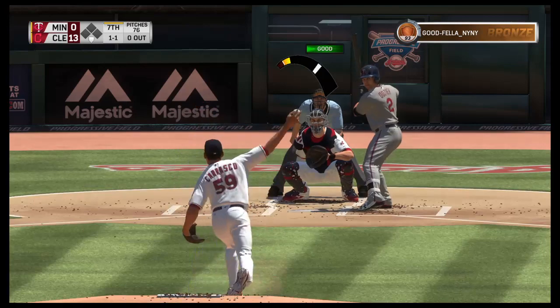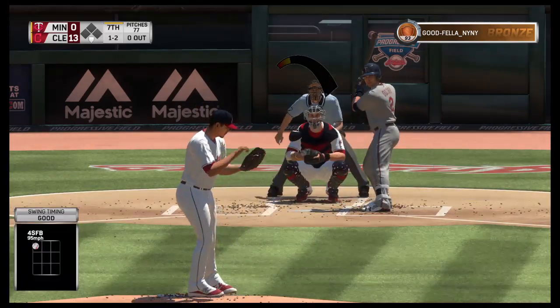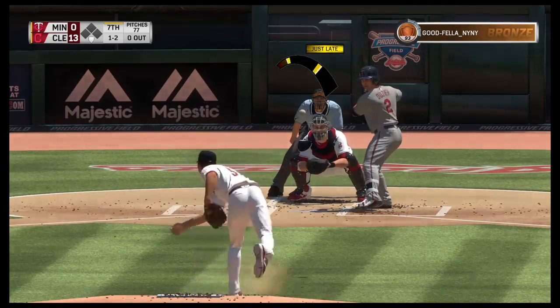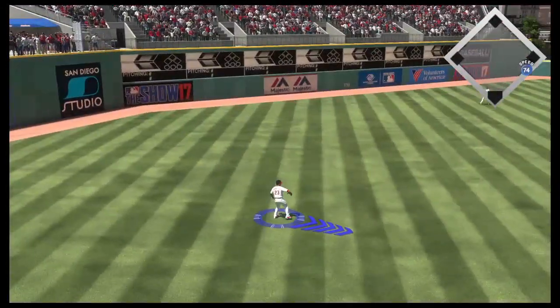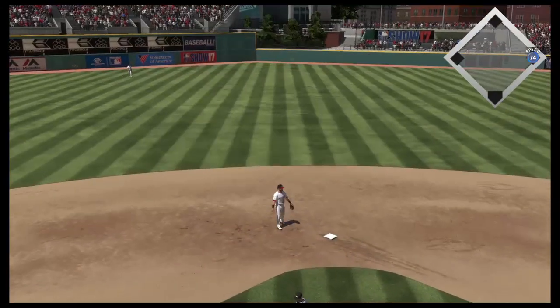Here's the 1-1. Fastball, and he swings through it to fall behind. Tell you what, his spot has been the outside pitch right there, and now we're late in the game. He continues to pound the outside pitch, and it's really working out for him. And it's through for a base hit. They'll have the leadoff man aboard to start the inning.